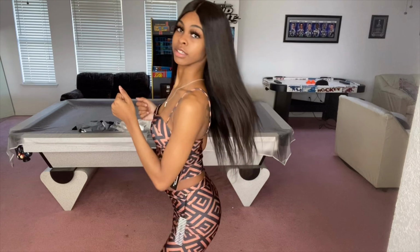Really cute. Oh my god, I love this top. I just love it. Just because it had a little curve. Y'all know what I'm talking about.